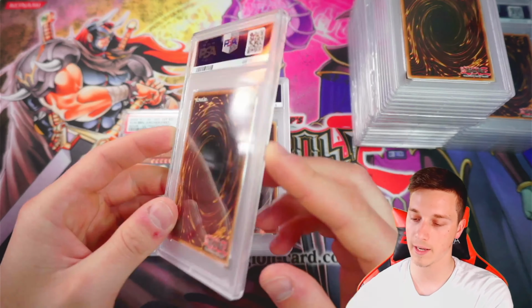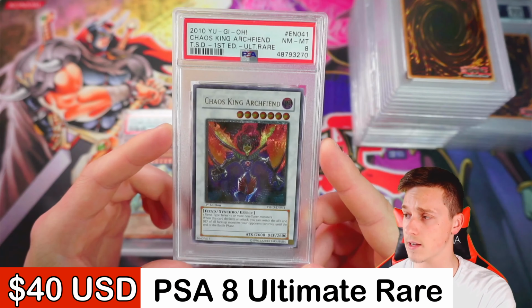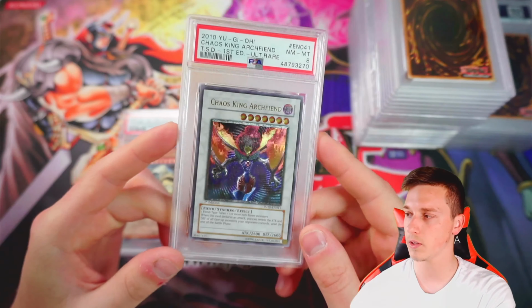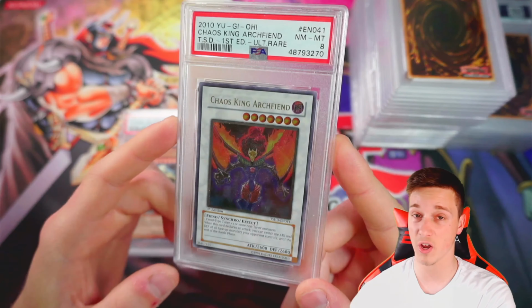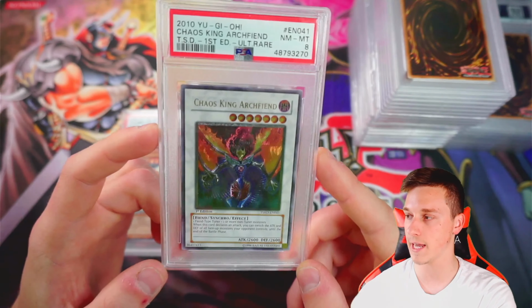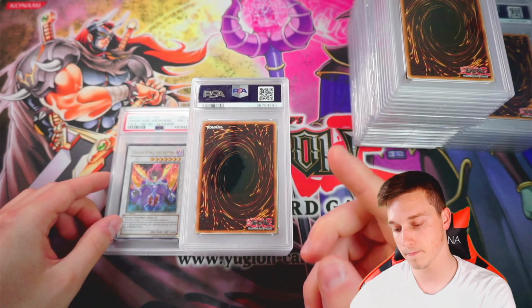Then next up we have a Chaos King Archfiend, so one of Jack Atlas's cards. This is PSA 8, Ultimate Rare with the corrected label. Again, really nice Ulti. Quite cheap though. The raw card's around $20 in near mint, so this is just slightly more expensive for the PSA graded 8. First Edition. Let me know if you're interested in that, guys.